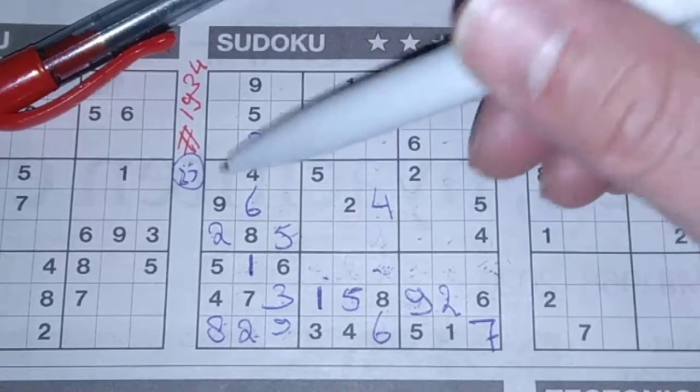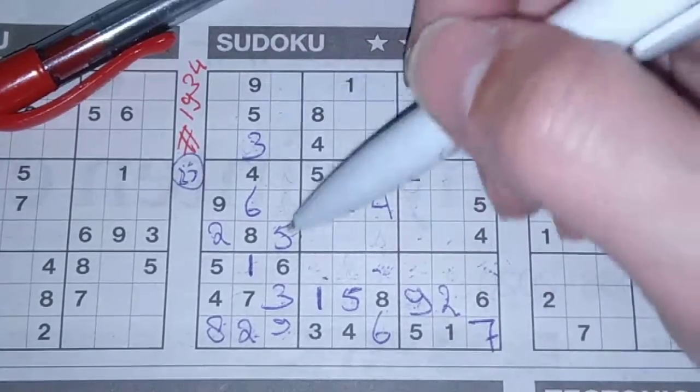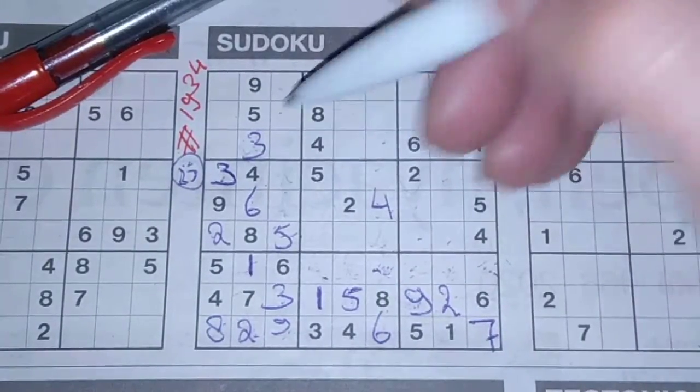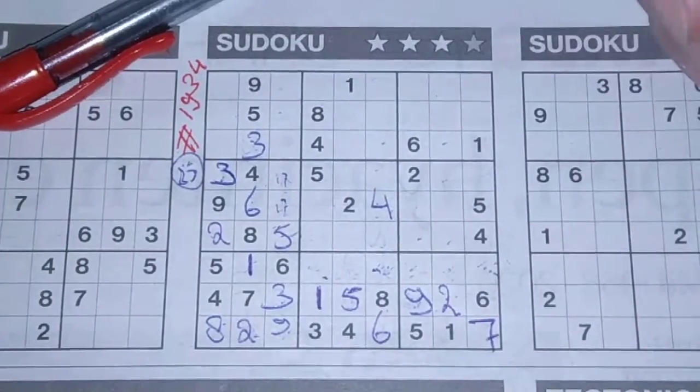173. 3 missing numbers. One of the missing numbers is 3. We see here 3, no 3 in those 2 boxes. 1 box left for the 3. Should be there. 2 numbers left, the 1 and the 7. Let me mark those boxes. It's a pair.